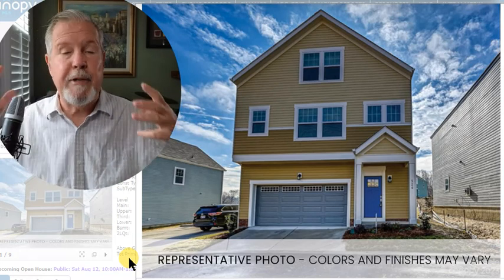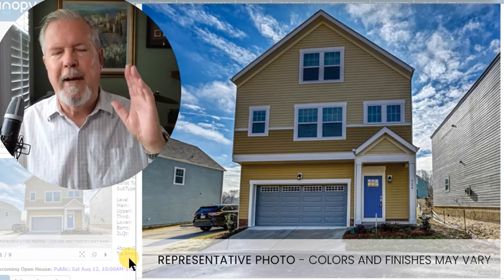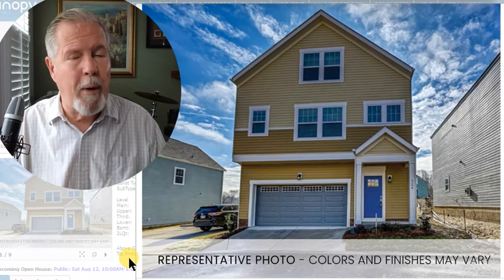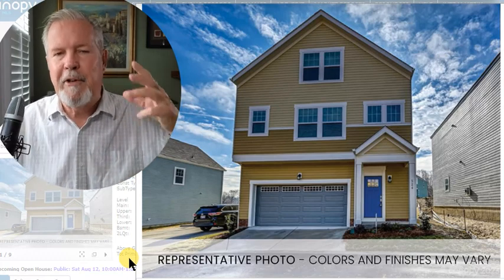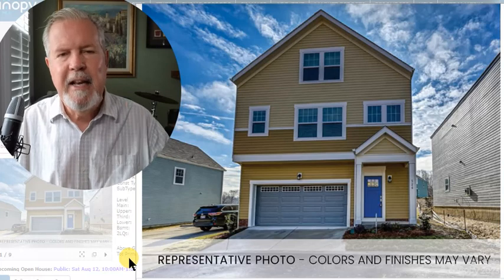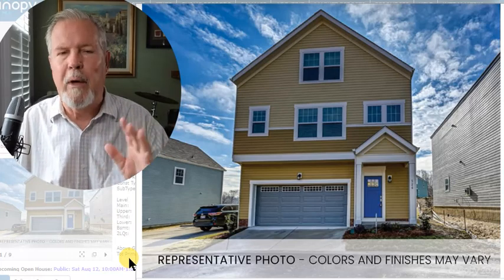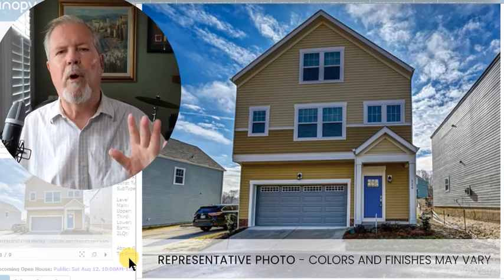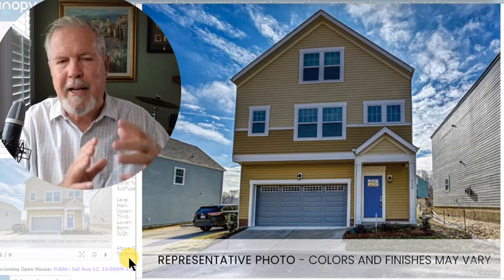And again, a lot of it's back to the financing. Can we get a payment that you're comfortable with? Are there any first-time home buyer programs and incentives? I would encourage you to connect with us first, because having a knowledgeable buyer agent involved with you from the beginning is very important. You never want to reach out to the builder. You never want to go into a model home without a buyer agent. We're here to protect your best interest.